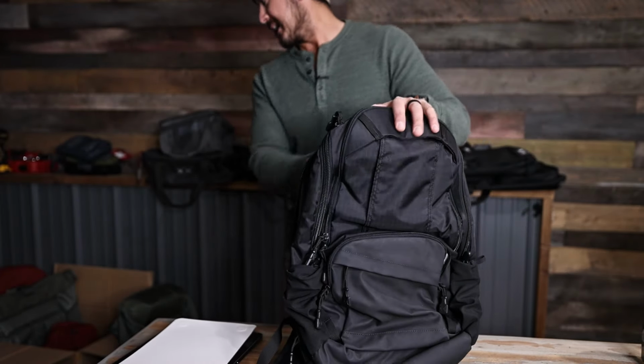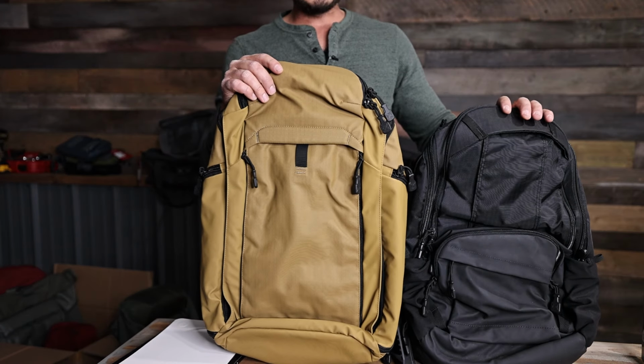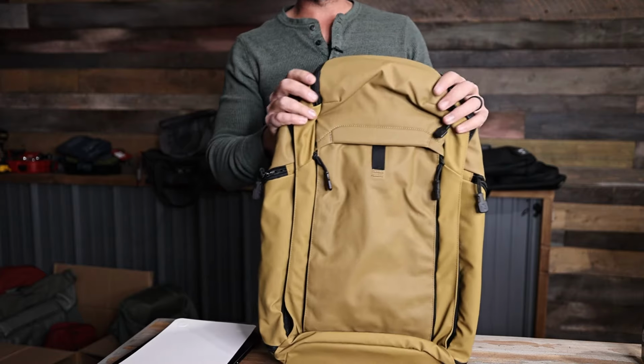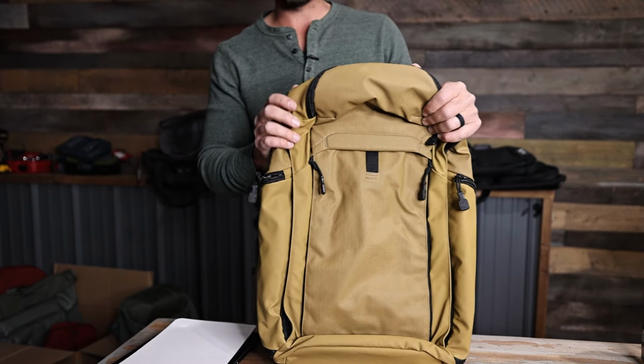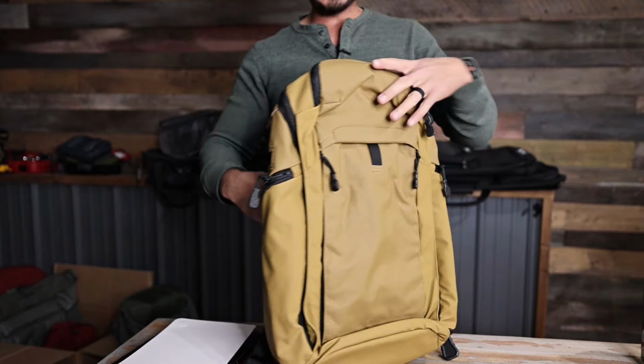So that's the Ready Pack. Compare it real quick to the Gamut. Gamut is one of their bread and butter backpacks. This was my most used backpack back when I was carrying a backpack every day. Whew, say that 10 times fast. Some of the same DNA.